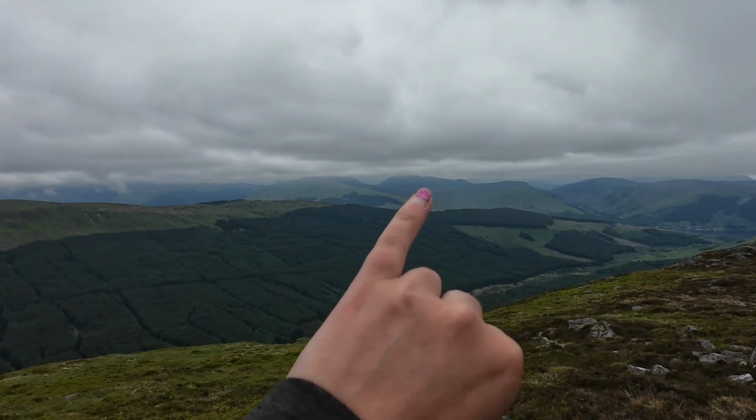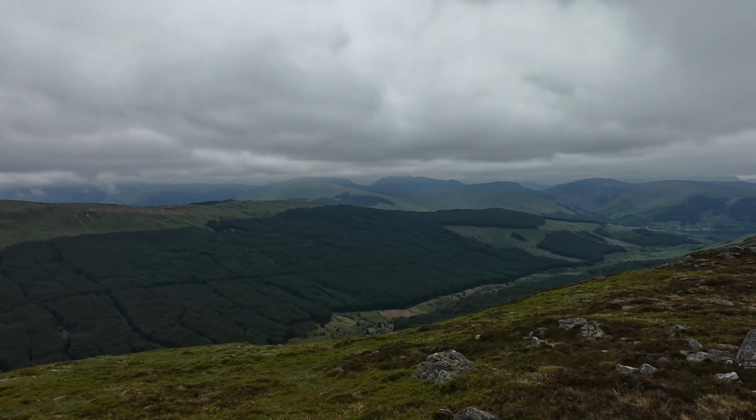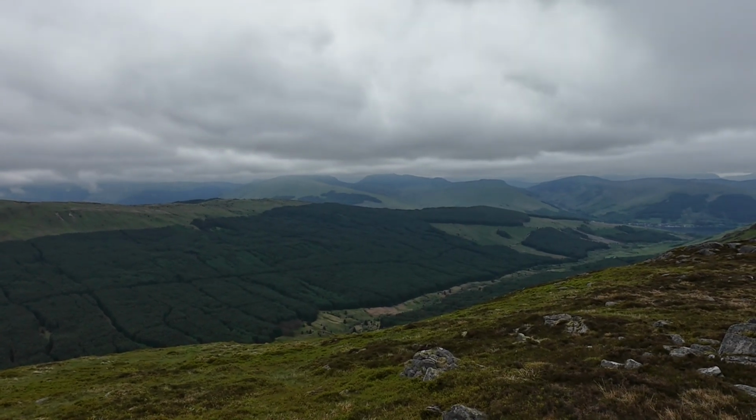I'll show you on the big camera, but that's Ben More and Stobinian there. I think Ben More's my next one to do, probably next week.